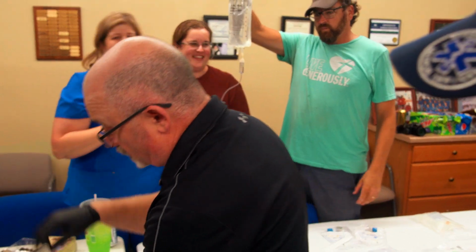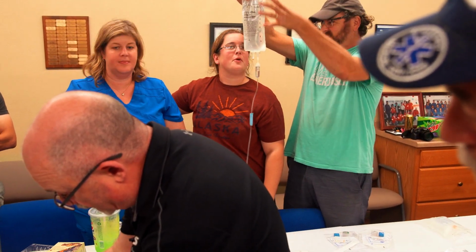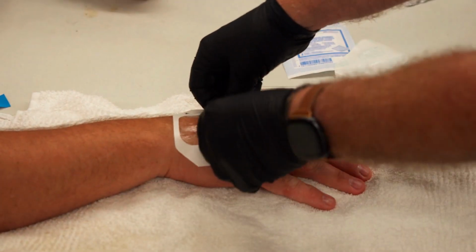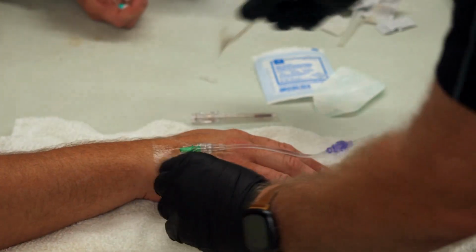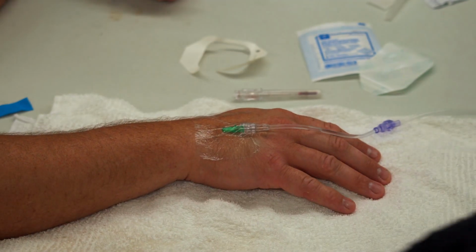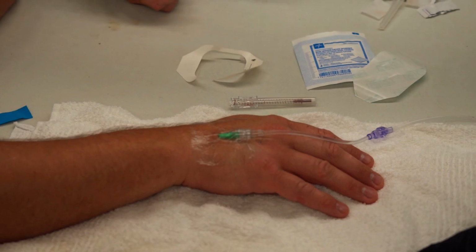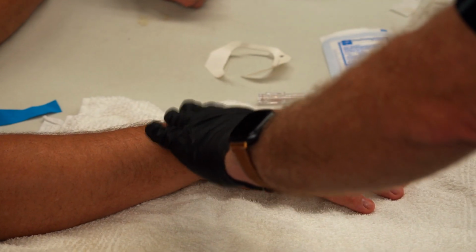Either I can do this or my partner can. With these, I do it over both the hub and the luer lock. Then we can take the rest of this off. And we're looking for swelling upstream, so we're pouring it pretty good in there. Let's just run a little bit in just to make sure I didn't blow it. Look upstream, you're seeing all that up in there?